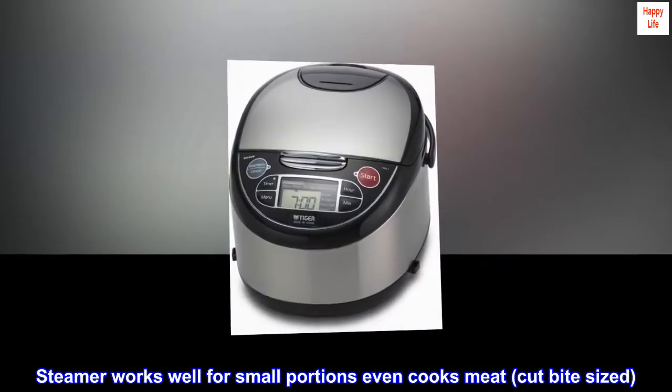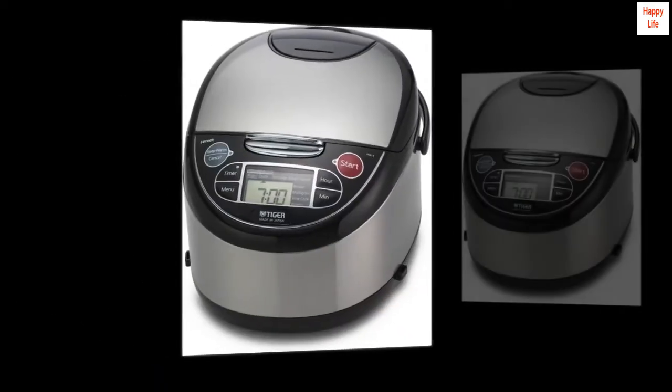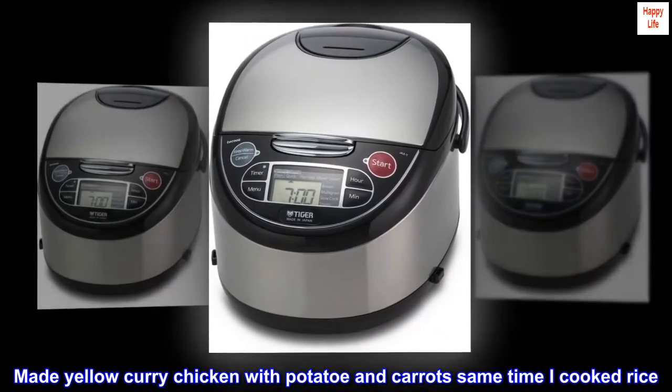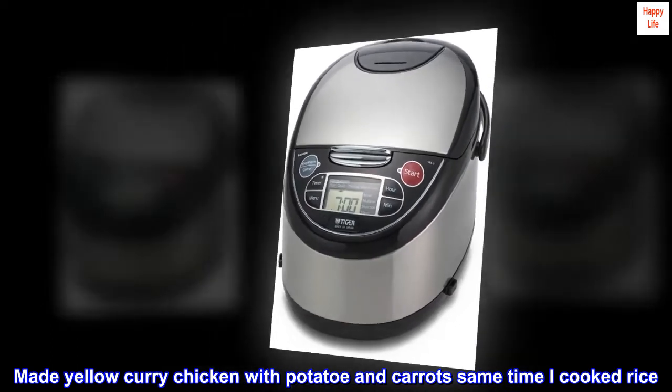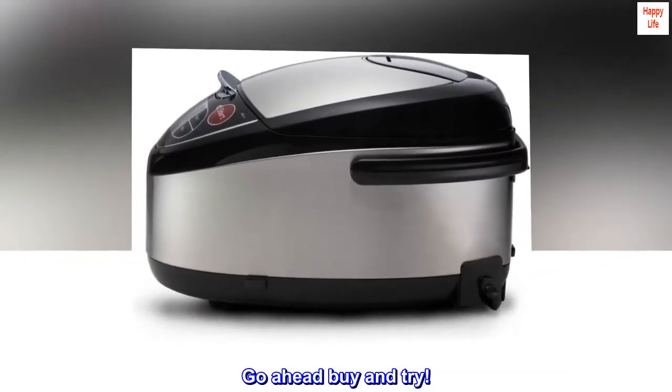Steamer works well for small portions, even cooks meat cut bite-sized. Made yellow curry chicken with potato and carrots at the same time I cooked rice. I was blown away. Go ahead, buy and try.